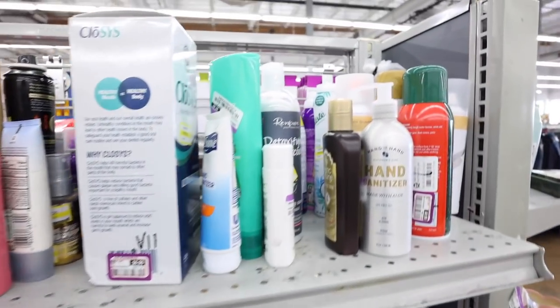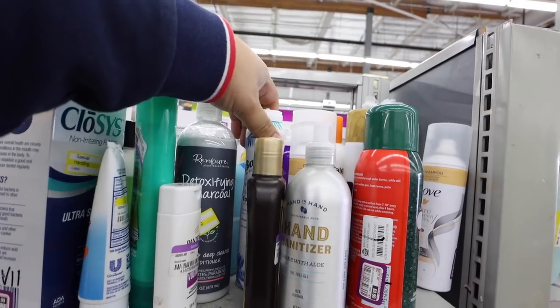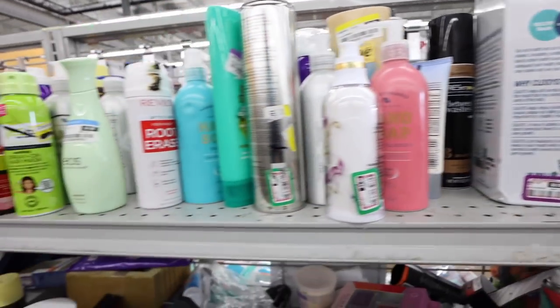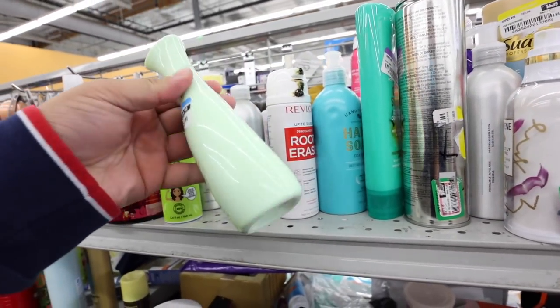Always looking for dry shampoo. The Batiste one is my favorite, but only the regular one. Ooh, cucumber body lotion.